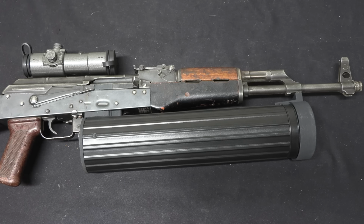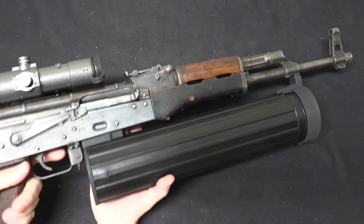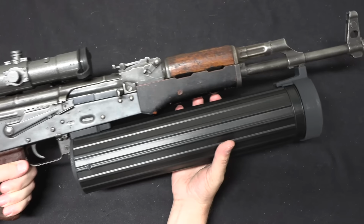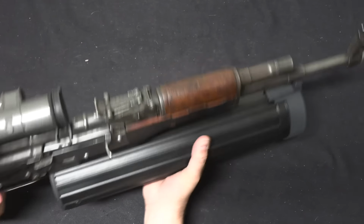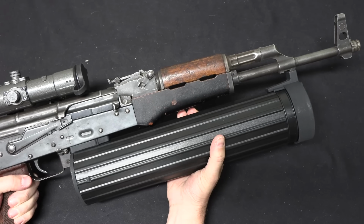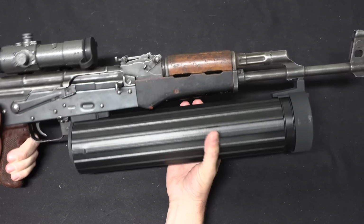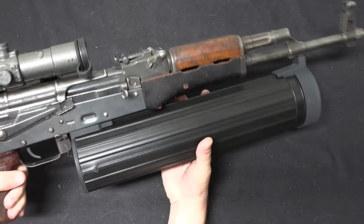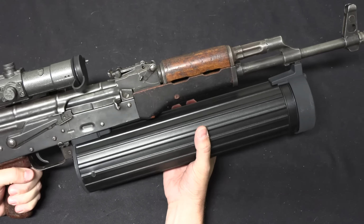Much to my surprise, when the museum gave this to me, it was actually already loaded. And let me tell you, this thing is really front heavy on the gun. It rattles a bit. The ammunition inside doesn't appear to be held perfectly solid, which is frankly not that uncommon with helical drum magazines.